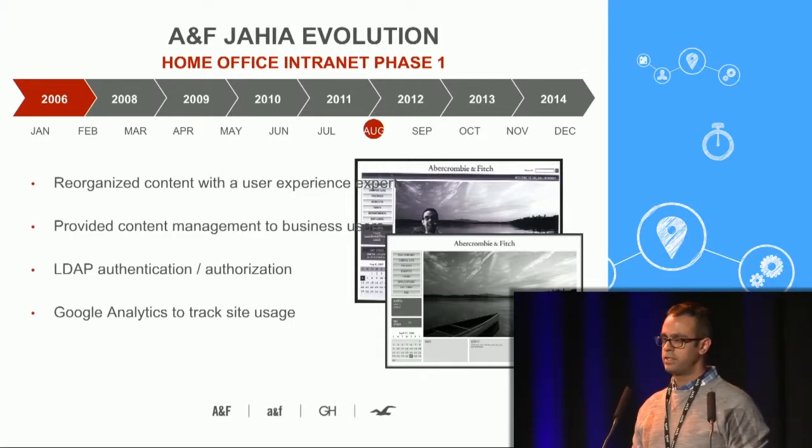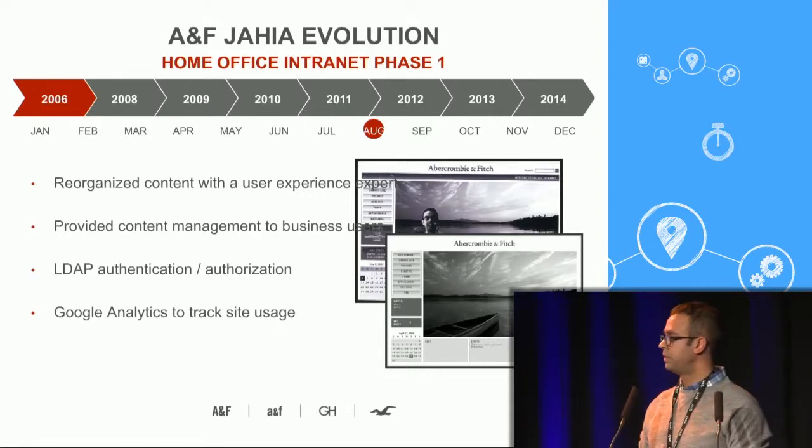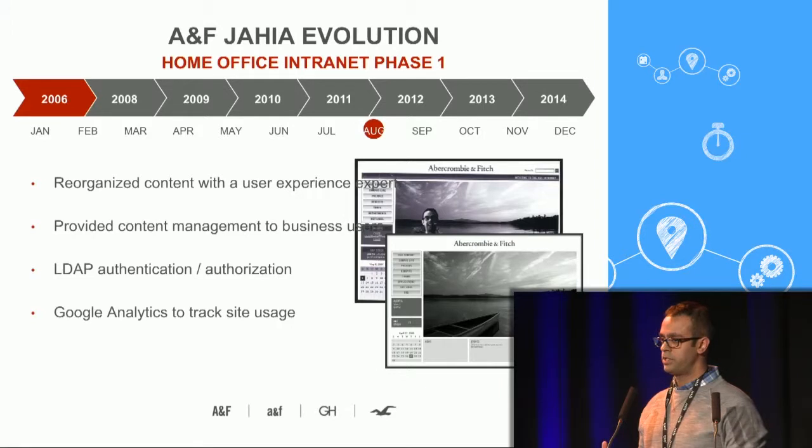A lot of things that are quite obvious when you hear them, but when someone tells it to you, you just have the aha moment. And again, we integrated with our LDAP for authentication and authorization, and we enabled web analytics to get an idea of how successful the site really was.